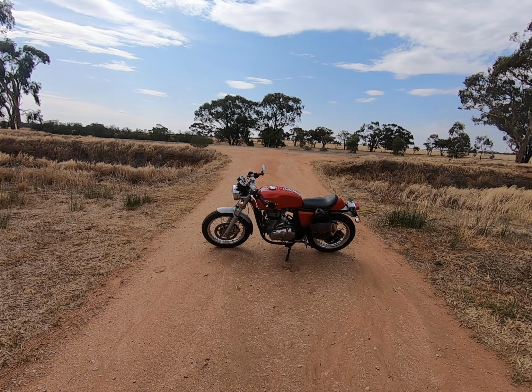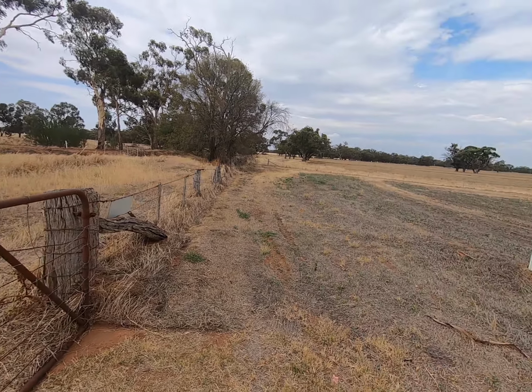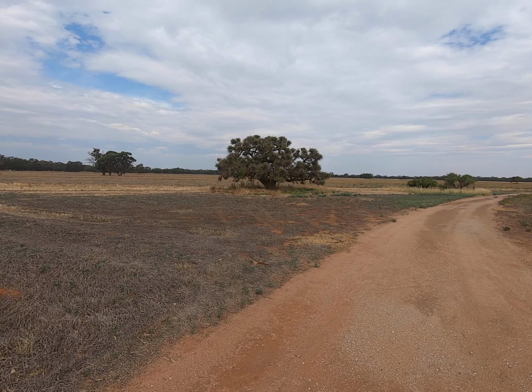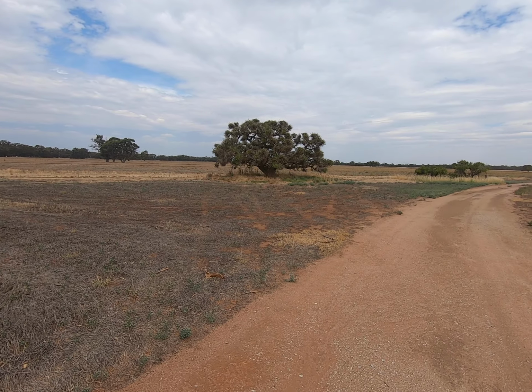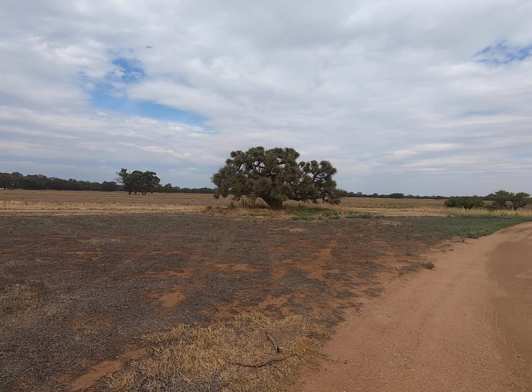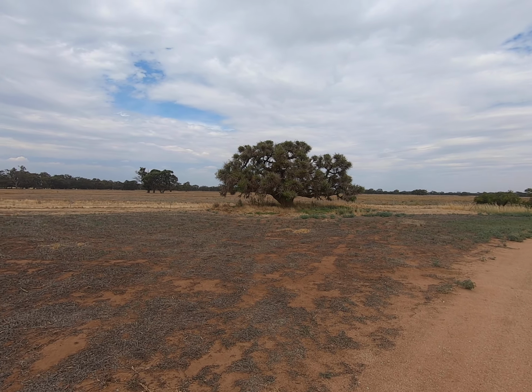Now I'm going to show you something that I find very, very interesting, and I hope you do too. It's this tree here in front of us. Now I've never seen any tree like this before. It almost looks prehistoric to me.